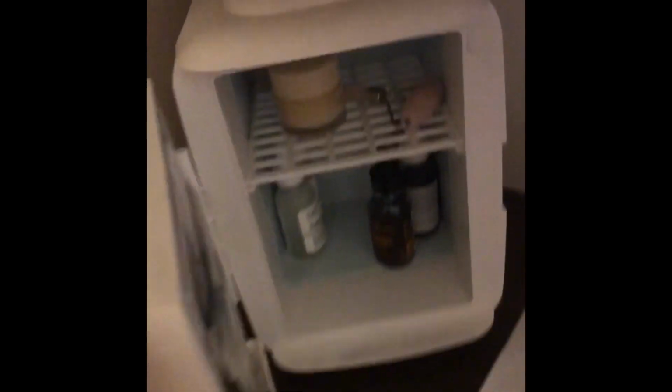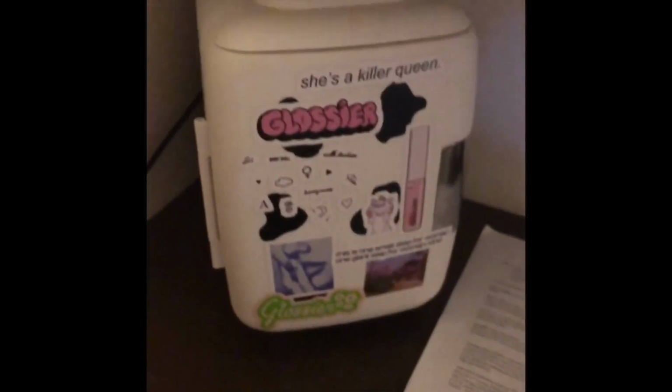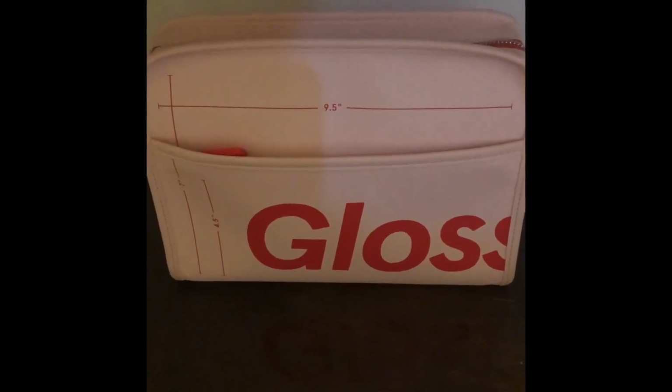So here's just the inside of my mini fridge. I keep my skincare products in there. It's more like a skincare fridge. And then here's my little Gilmore Girls Luke's Diner mug that I got from Ulta.